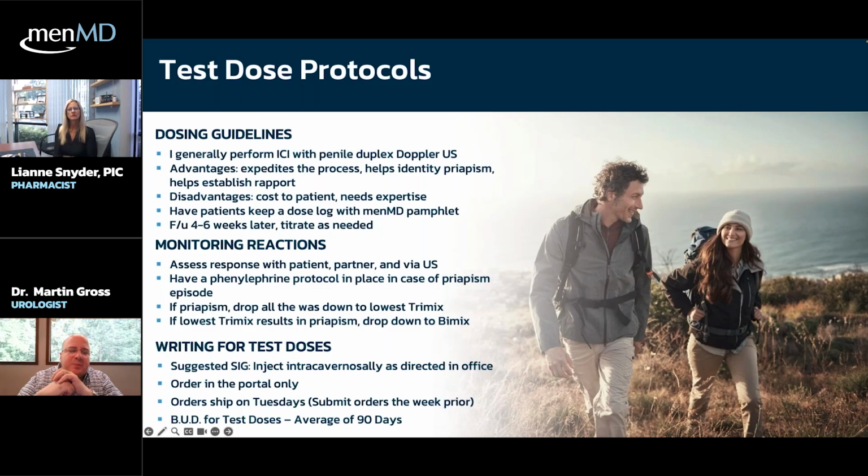So, assessing their response with the patient, asking them what it looks like to them. With the partner also, if the partner comes to this visit, it's super helpful. You really get a sense of their partner's involvement. Many of my patients can't see their penis particularly well, and the partner's very capable of learning how to inject them and to facilitate this process. And of course, assessing the response with the ultrasound as well. Not a necessary requirement, but very helpful.